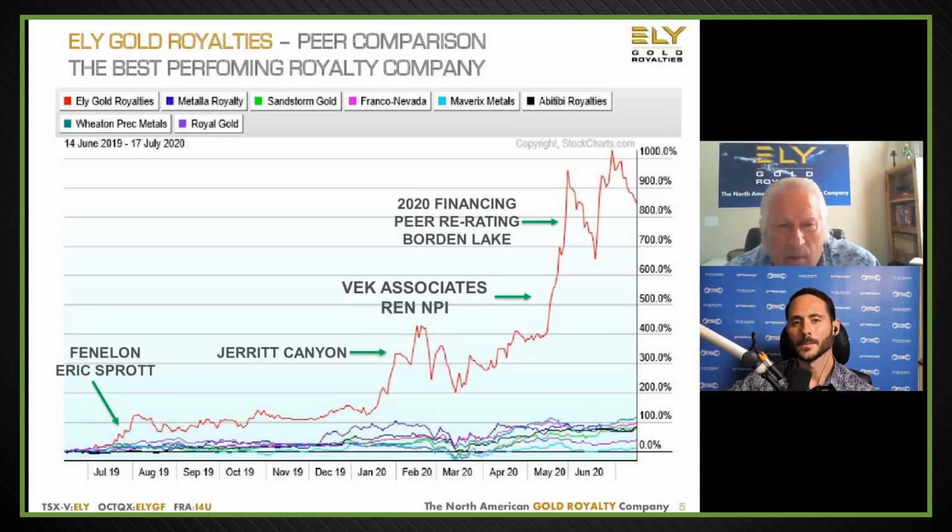I think the problem is I don't think the GDXJ has a lot of the junior royalty companies in it as a rule. I don't know if Mavericks has made it in there yet, or EMX, but what I'm looking for is I wonder why VanEck or one of these companies doesn't come out with a royalty ETF or index. I think it'd be well received, and I'd be surprised if it doesn't happen fairly soon.